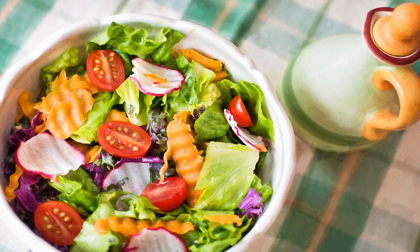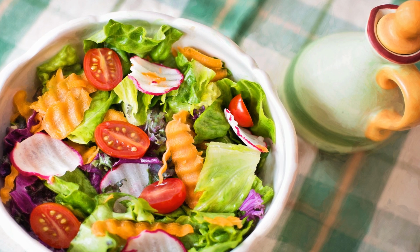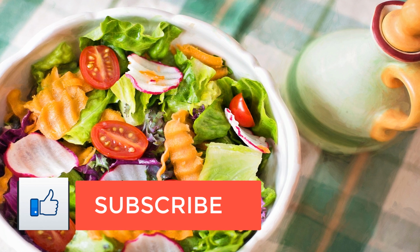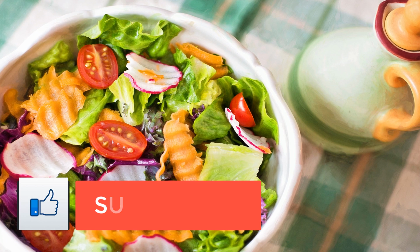Eat smaller portions throughout the day. Eating large meals makes your digestive system work overtime. You're less likely to have uncomfortable symptoms of it if you eat small portions 3 to 5 times per day, as opposed to having 3 large meals.